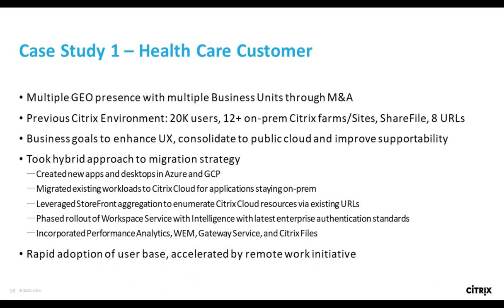During the migration process, they created new workloads in Azure and GCP to achieve some quick wins amidst the COVID-19 pandemic and rush to work to provide remote work capabilities. And Workspace and Gateway Service were critical to this initiative to provide quick and secure remote access without additional infrastructure. Existing workloads were also registered against Citrix Cloud, largely for those application backends which stayed on-prem and could not move to cloud.